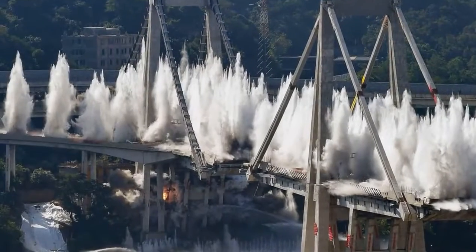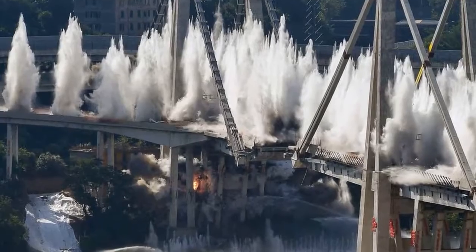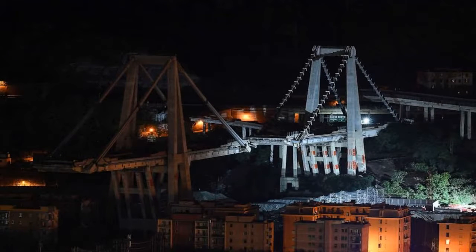Photos capture huge explosion as remaining sections of Genoa Bridge are demolished. Three warning sirens, two brief ones followed by a longer one, preceded the controlled explosions used to bring down the remaining two immense pylons of Genoa's Morandi Bridge Friday morning.